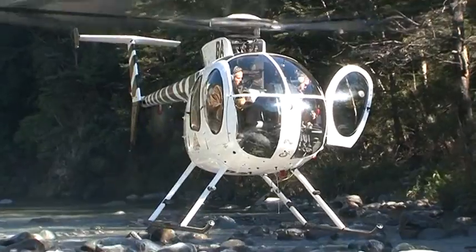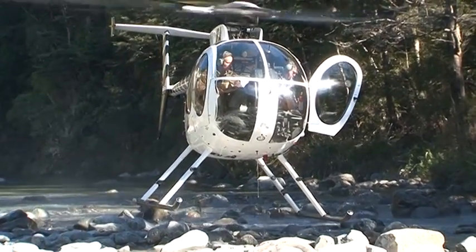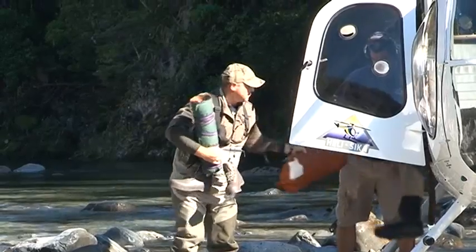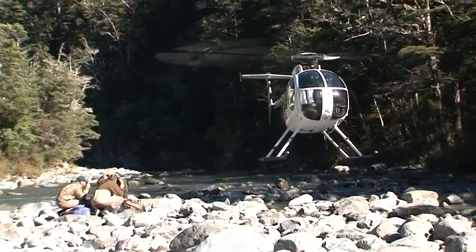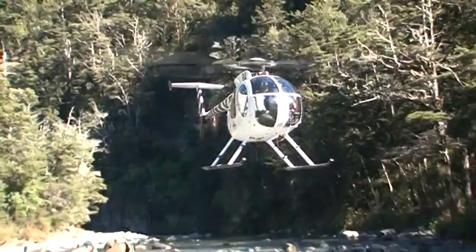With expertise and patience, Gus settles the chopper carefully between the stones, and within what seems like only a minute, we're alone with the wilderness. For the next 3 days, we'll be totally disconnected from the outside world.